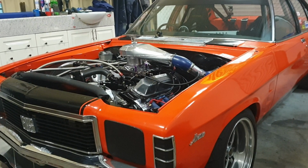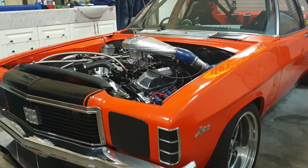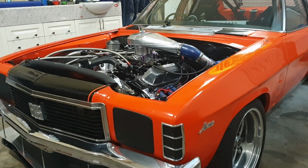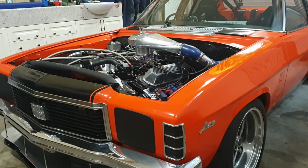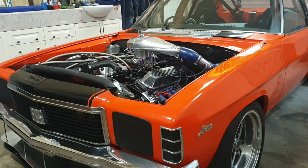I had no heating issues whatsoever on that day. I think at times there we left the fan off. There was no need for it. It just keeps so cool. It's incredible. It really is.